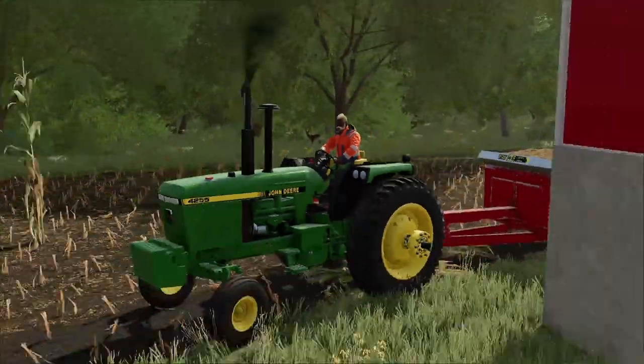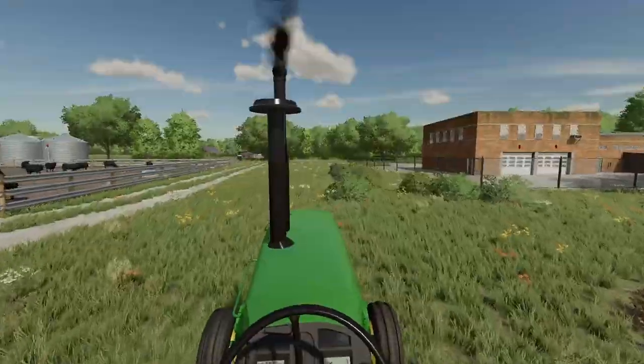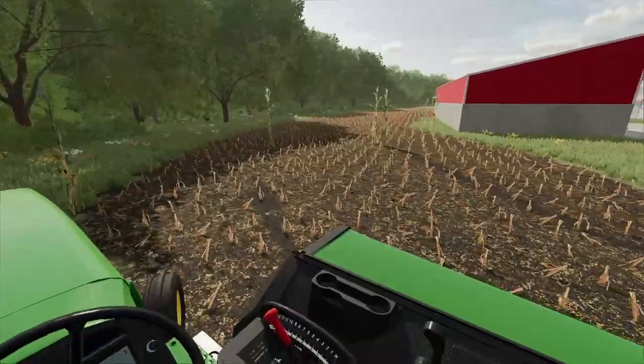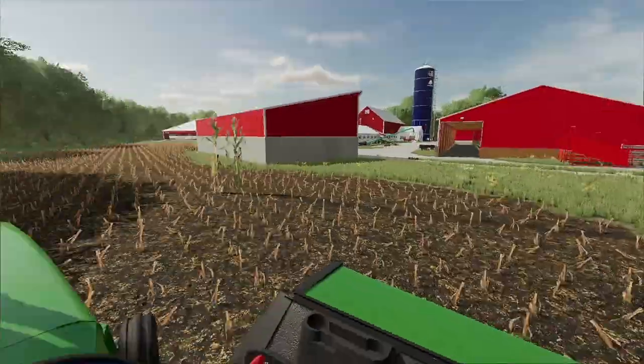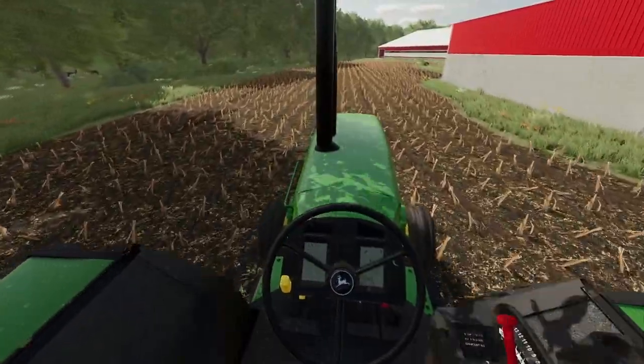Really does pull this thing pretty nice. Also, it did pull the chopper wagon as well. If you'd like to go back in the stream, actually see it. We got the 18 foot filled up pretty good, and we didn't really have much problem pulling it. Still got it to full speed, so it's got the power behind it.